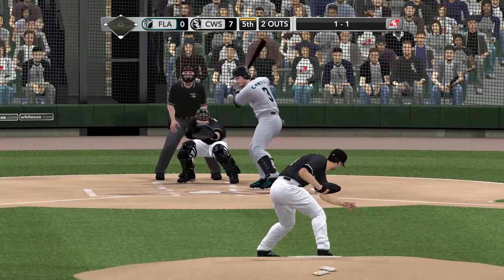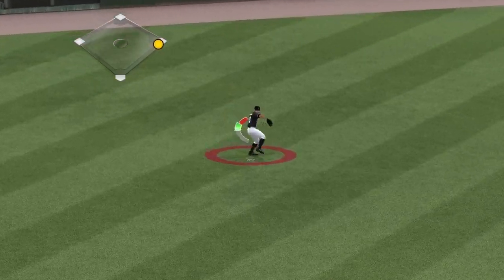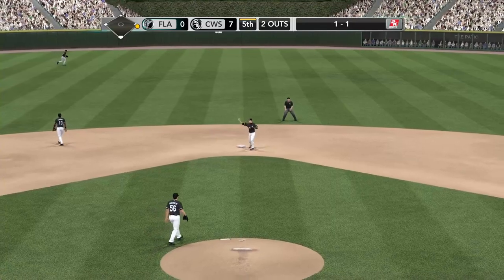Burley with a delivery. That one's drilled to short, and it gets down. That's hit number two, making good contact. So that brings up Hanley Ramirez.